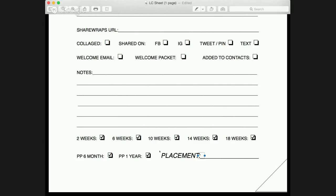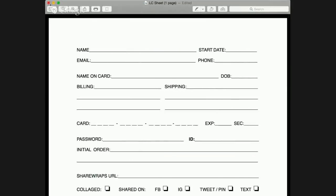And then of course, down here at placement, we all know that we can move loyal customers and we can also move distributors. And I like to write that down here so that I can see really quickly where they're under in case they're a loyal customer that wants to turn into a distributor, or maybe I just can't get into my eSuite or into my Tree Viewer. I always write down their placement.